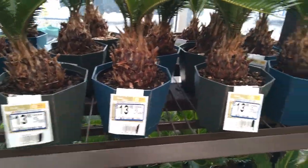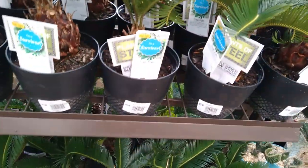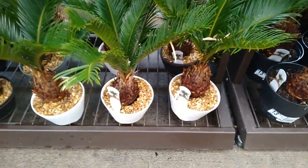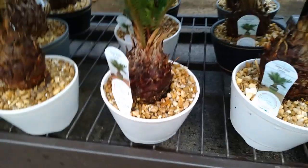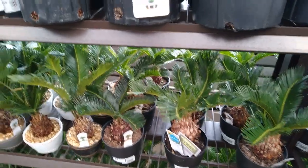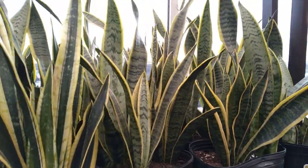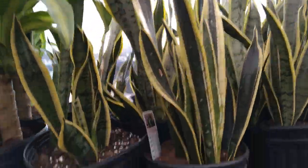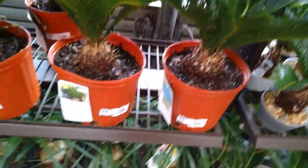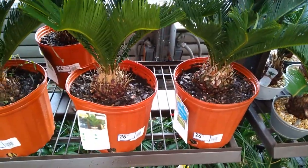Comes in different color plastic planters. Some more down here at the bottom as well. Here are some more of these sago palms, but in this rock that we don't like. Here are your Sansevierias that we just saw for $16.98, which is not that bad. Your bigger sago palms in a bigger pot here.